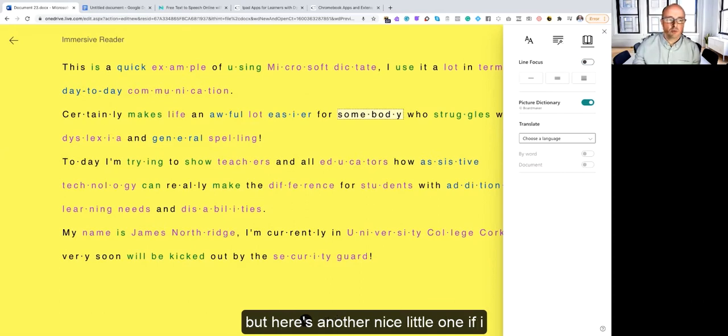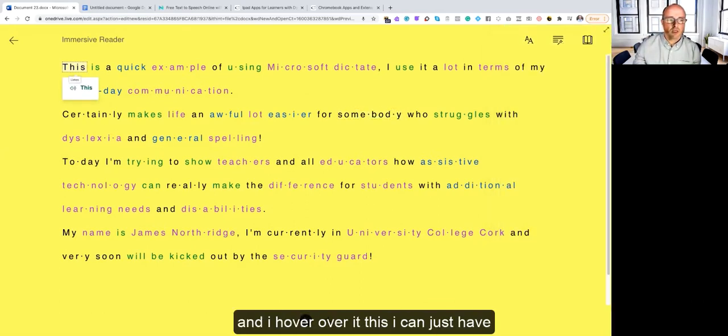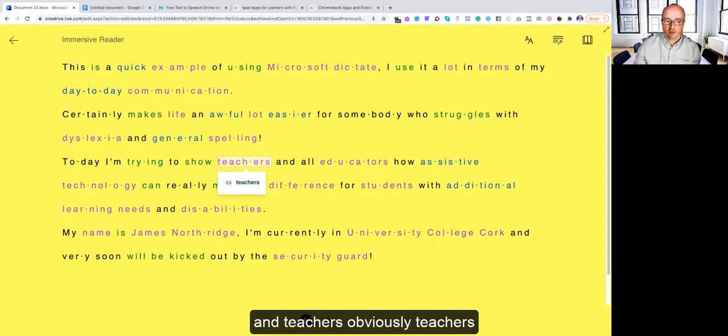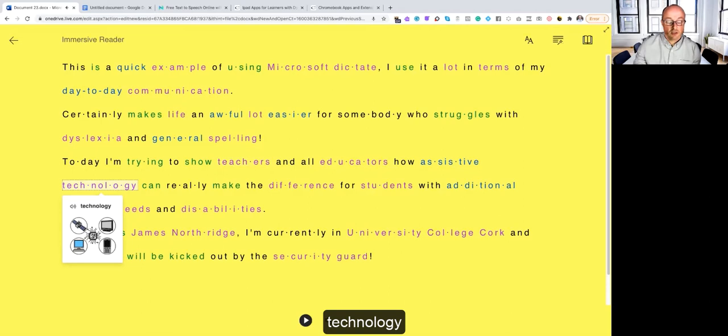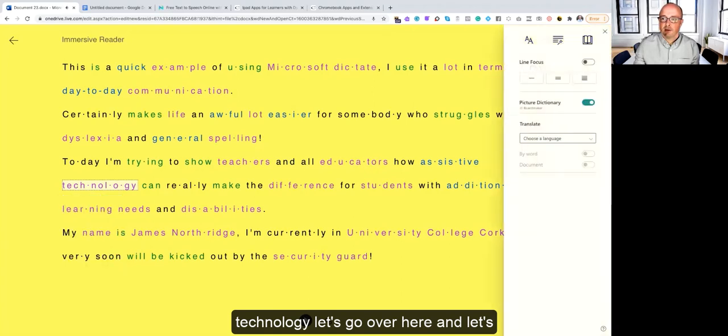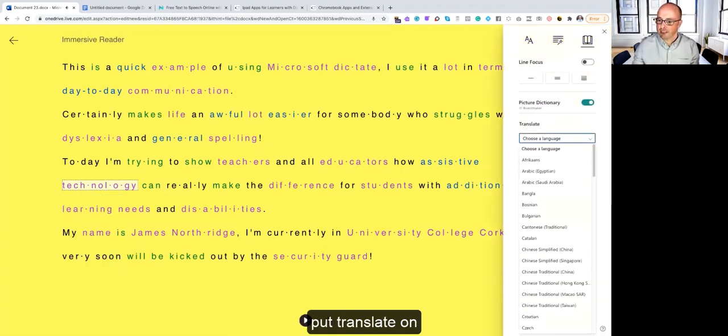But here's another nice little one. If I click on a word and hover over it, I can just have that word read back. Let's pick out something like teachers. Teachers. Technology. So with certain words, it puts in these Boardmaker icons. For any of you who are familiar with AAC, it's going to pop in these Boardmaker icons, which is really, really nice. And again, I can get them read back. Technology. Let's go over here and let's put translate on.